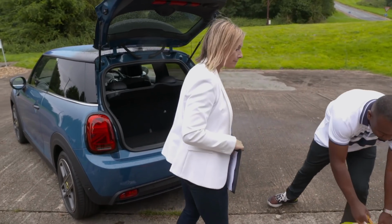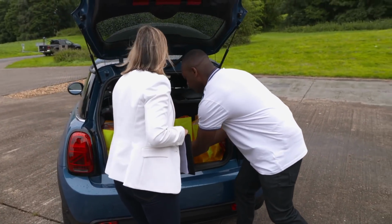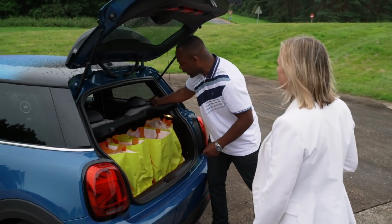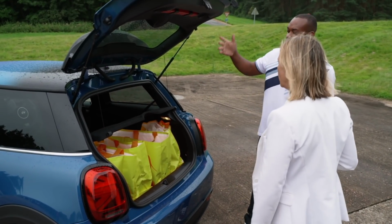OK, let's talk about space. Can we chuck some stuff in? Yep. Just to illustrate, every single one. That's good. And these split and fold as well? Yeah, so those drop down. Put that one down. That, you can take to a shop, put some flat pack furniture in, no bother.